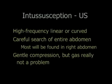You can use gentle compression, but again, when people are starting out, they worry that the colon is typically full of gas. How will I see it if it's there? But remember, if you have this big mass which is invaginated into the intestine, it's going to displace all of the gas, and you will see the mass, and it's really not a problem.